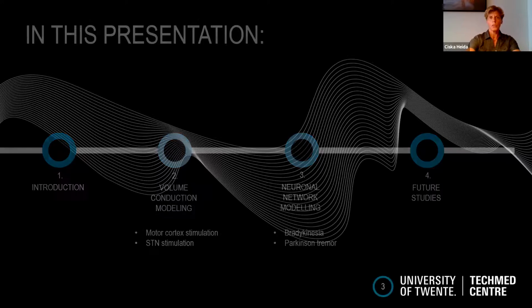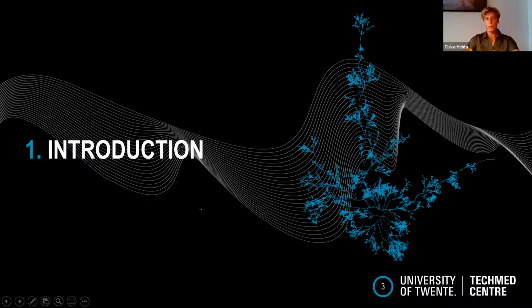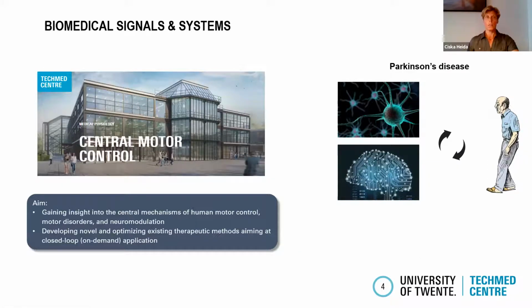But first, to give you a short introduction of our group. I'm located in Enschede, that's in the Netherlands, so the University of Twente. And my research focus is central motor control. So we're trying to get more insight into the mechanisms of central motor control in the normal healthy system, but also in the diseased system. So Parkinson's disease is the main focus in our research, but we have also included patients with essential tremor, for example, to make the comparison between Parkinson's disease and essential tremor, since they have similar symptoms. And in addition, we're developing novel and also optimizing existing therapeutic methods.